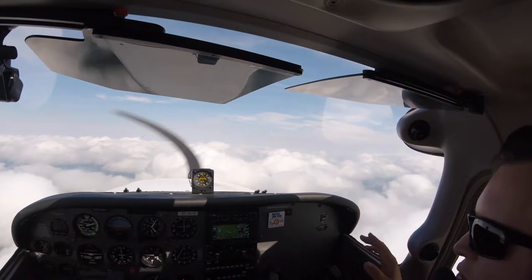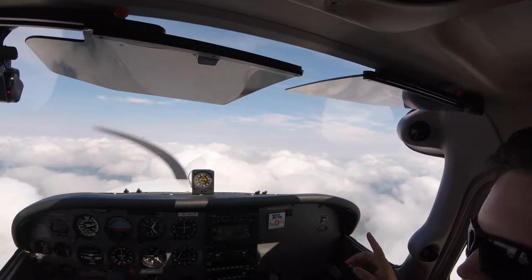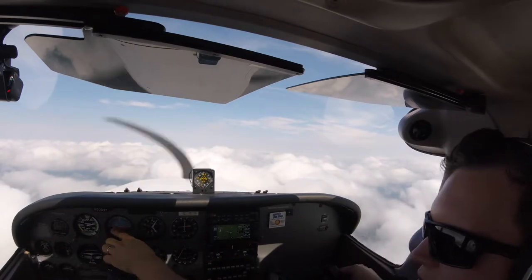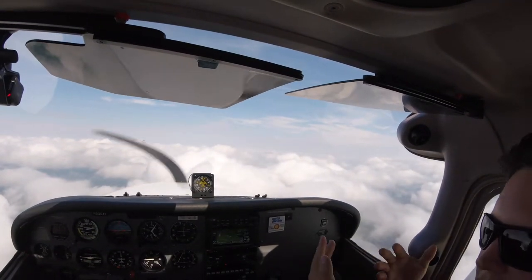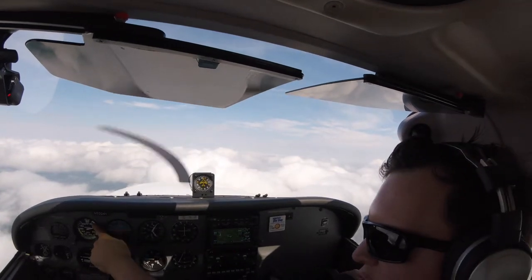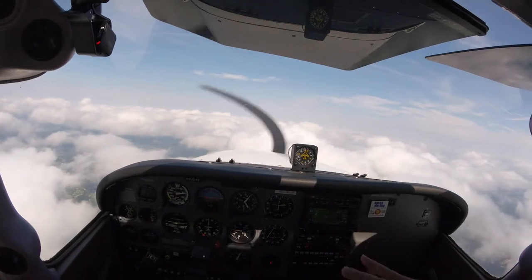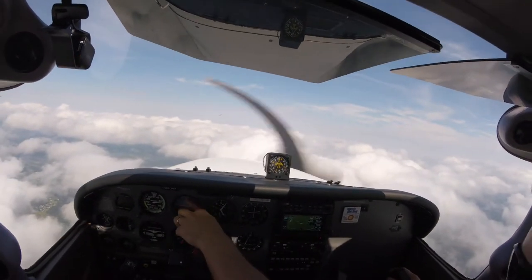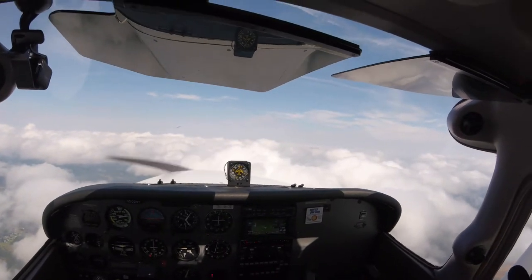The second thing is we don't want to use very much bank angle in slow flight. I see. The reason is as we increase the bank angle, our stall speed also increases. And because we're already so close to our VSO stall speed there, we don't want to increase it any more by putting it in a 30-degree bank. But we're going to use just about 10 degrees of bank or so. Okay. All right, so let's go ahead and do a turn to the south.